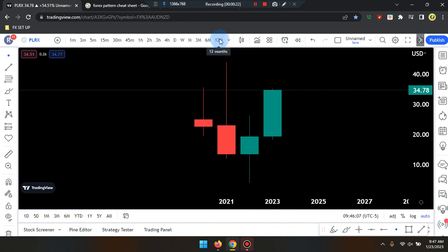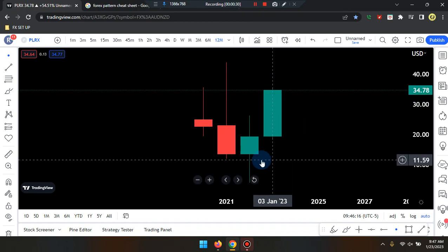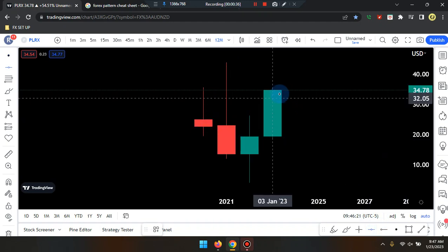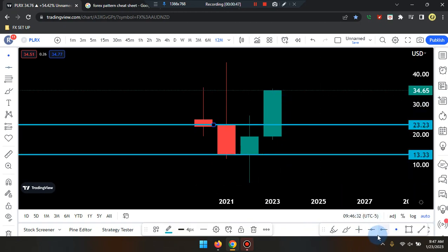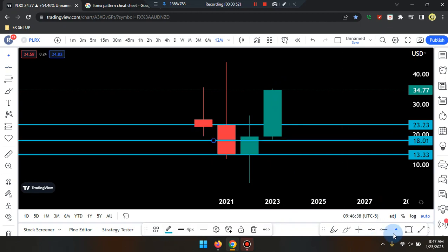We are on a 12-month time frame. Price action, last candle to the right-hand side is a huge bullish green candle. Looks like it's coming from an area of support and breaking the overall structure of a midpoint. So we do have price action overall, lower lows. Price action overall, higher highs. Midpoint. Current price is sitting at 34.7769.